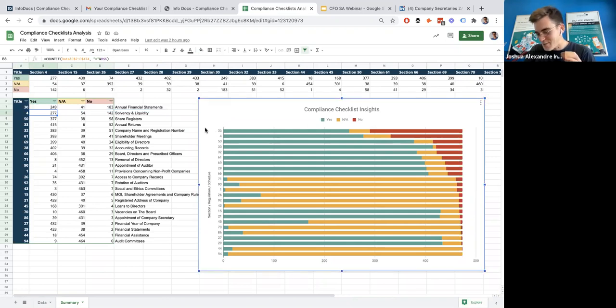Section 30, you are absolutely right. Annual financial statements is our biggest, our most non-compliant section of the Companies Act. And exactly like you say, I agree. I think it's because of a lack of understanding.